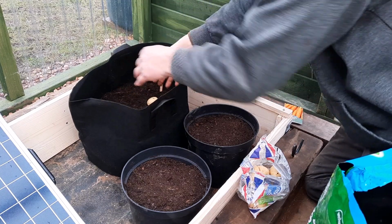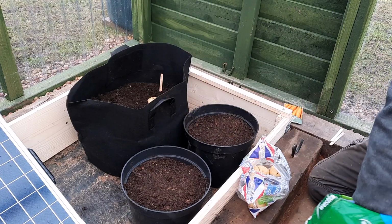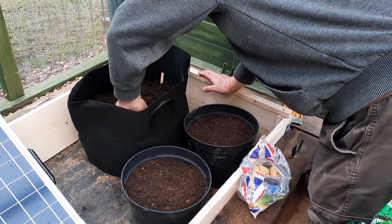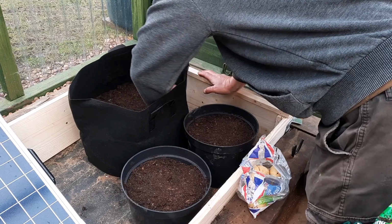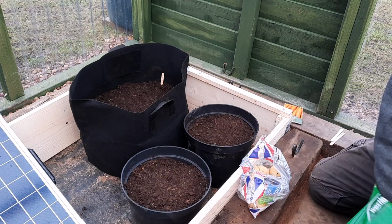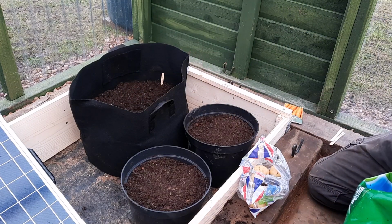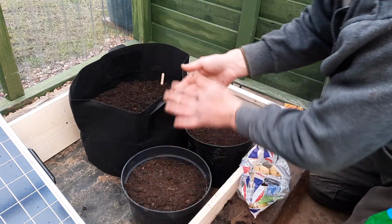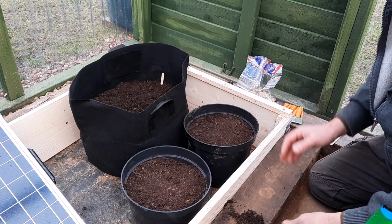So just top them off, so that they're covered. Just firm it down a little bit. And a bit more for good luck, because we are going to need it planting this time of year. For sure. And we'll see what happens with those. I'll keep a couple of these potatoes back just to get some more chits on them.